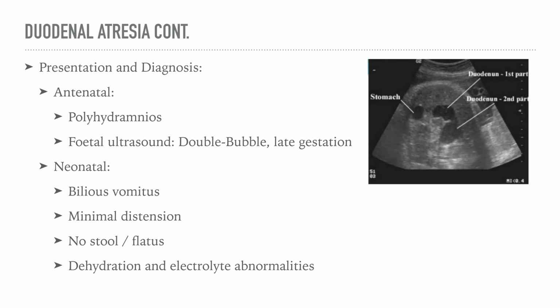Then with regards to the neonatal period and actual clinical presentation, repeated bilious emesis or vomiting is what can be noted. There's also minimal distension because the obstruction is so proximal. It's often just a very subtle upper abdominal fullness that is noted. There may be a report of poor passing of stool or flatus. Also, feeding intolerance is another one in the baby, because of this ongoing vomiting, and they may present with dehydration and electrolyte abnormalities.